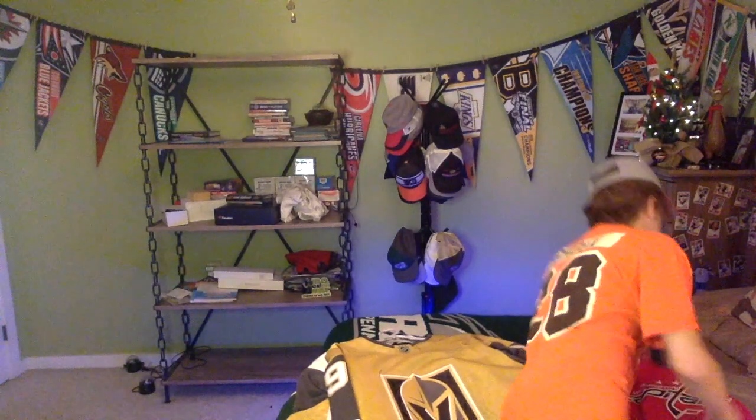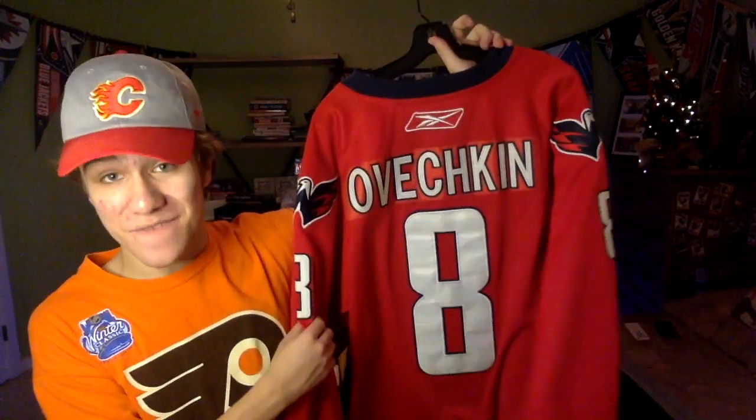And then last but not least, this one's hanger always keeps coming off. I think it's just because of what the hanger is. I can't wait for this one to break so I can replace it. Last but not least, Washington Capitals. It's got the A actually, and it's Ovechkin. So I thought that was pretty interesting there. Obviously, Ovechkin is about to tie Gordie Howe in the all-time goals record. Definitely going to wear this one a lot around that time. So we will obviously see if he breaks the Gretzky record.